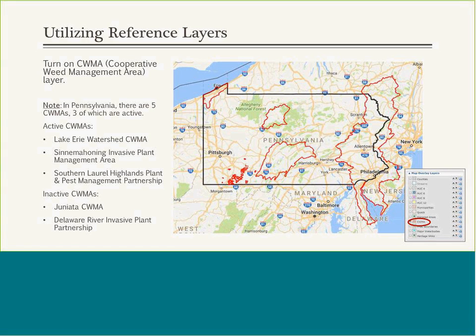in the upper left-hand corner is the Lake Erie Watershed CWMA. In the north central region is the Cinnamon CWMA, which we have Nikki Wright on the call today, and she's actually the coordinator for the Cinnamon group. Down in the lower left, where there's a lot of dots, that's the Southern Laurel Highlands Plant and Pest Management Partnership. The big blob just below the word Pennsylvania is the Juniata CWMA, and the one on the far right-hand side, which is by far the largest one, is the Delaware River Invasive Plant Partnership. Right now, the Erie, Cinnamon, and Southern Laurel Highlands are all active groups. The Juniata and the Delaware, as far as I know, are inactive at this time.